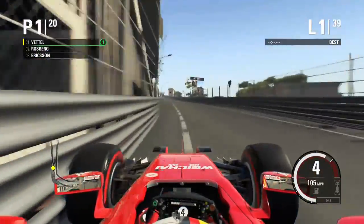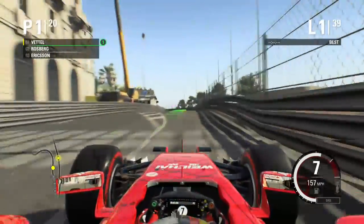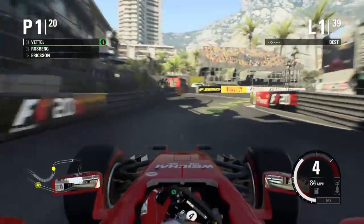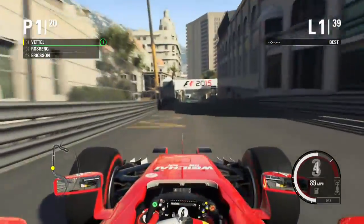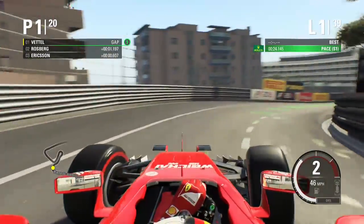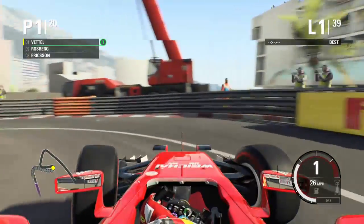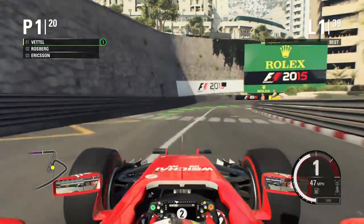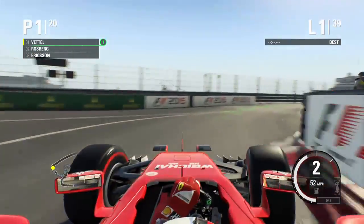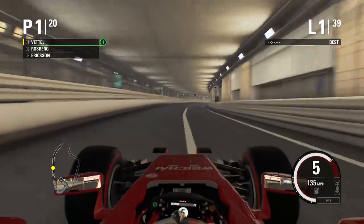There was contact behind me. I heard a bang of some kind. Ericsson holds on to his third place as we go up the hill towards Casino Square. Not a good sign. We already skimmed the wall twice on the opening lap. This could be a long, long, long 39 laps.